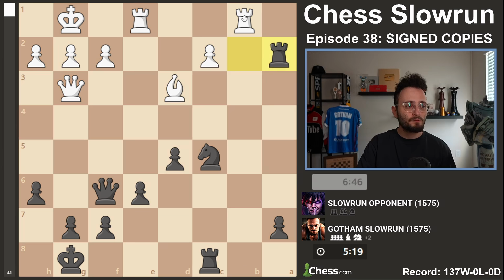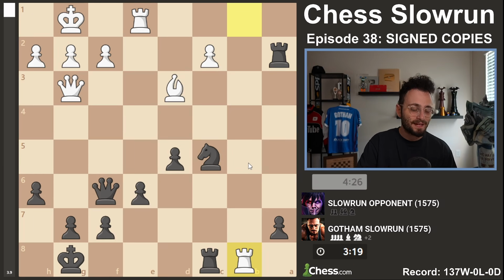Probably not, because after rook a2, rook b8, black has only one move not to lose the game on the spot. And it's not easy to spot at all. I spotted it, but it's only because it's a tactical situation, and defensive tactics are tactics too. If you take, it's mate, because your king can't escape. If you take the bishop now, you get your rook taken.